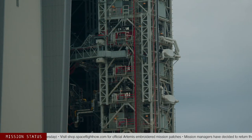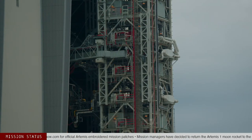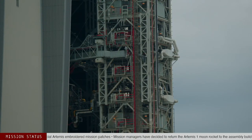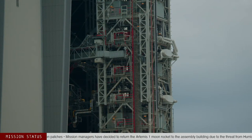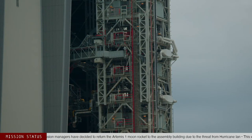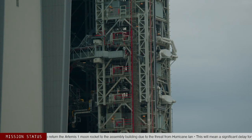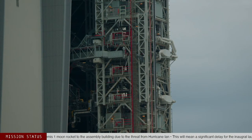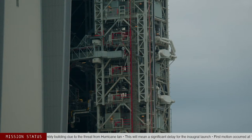To carry astronauts back to the moon, on board is the Orion spacecraft, which is flying in an uncrewed configuration for Artemis 1. This will be the first Orion mission to lunar distances, the second Orion flight in space following a test flight back in 2014 in Earth orbit.